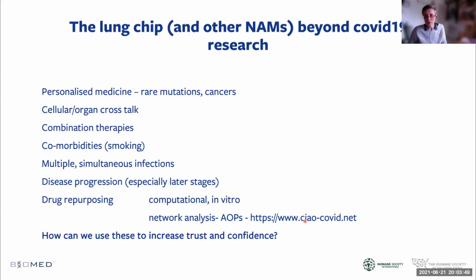And I've got a quick plug here for the CHOW project, which is run by the European Commission's Joint Research Centre. And they're looking for people who are interested in doing this sort of network analysis where we're looking at existing data, the huge body of data that's out there for COVID-19. Let's try and organize it into an adverse outcome pathway to work out what networks, what relationships are going on between the virus and the outcome, the adverse outcome here, which is the lung disease or the cardiac disease or the endothelial disease, whatever it is we want to look at.